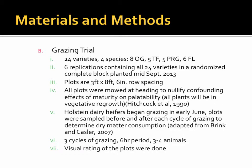And so for my grazing trial, I have quite a large number of entries, 24 varieties across 4 cool season grass species: orchard grass, tall fescue, perennial ryegrass, and festuloliums. And those are broken down into a randomized complete block design with 6 replications. And my plots are relatively small. The total area is about 1/10 of an acre, and it is set up in a traditional cafeteria-style grazing plot setup.